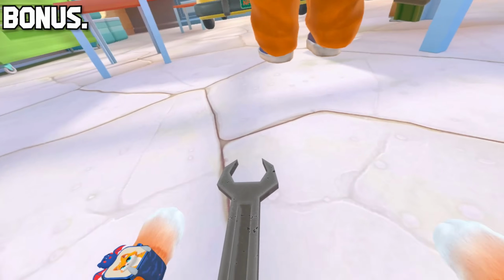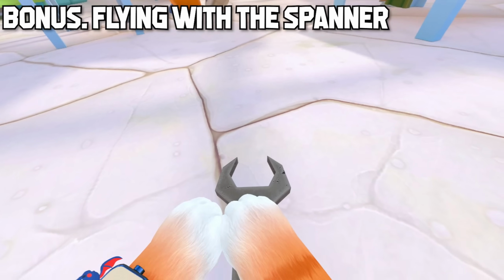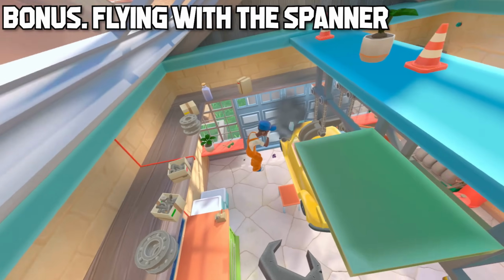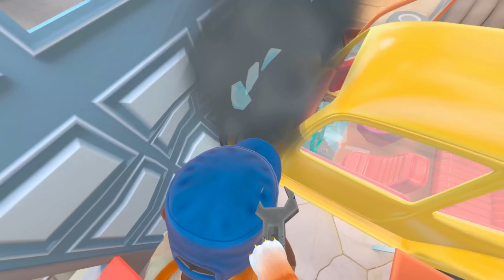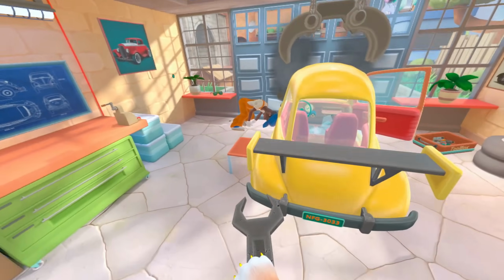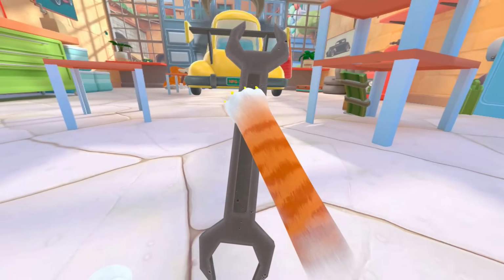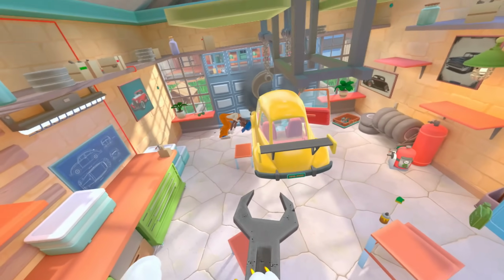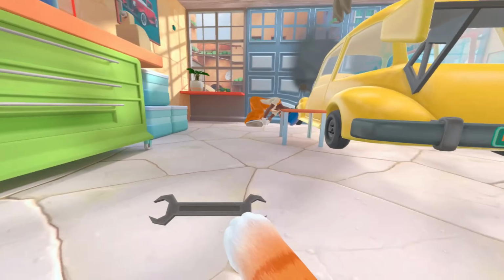Oh, I actually forgot. Maybe this is another one that should have been on the list: using the spanner to fly around, because it's one of the best fly glitches in the entire game. And you can land on Josh and just knock him out, which is pretty fun, right? So, okay, there's number 11, I guess. Number 11 or number 2 or number 1.5. I'm not sure.